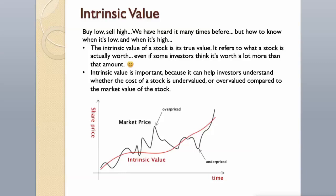The intrinsic value of a stock is its true value. It refers to what a stock is actually worth, even if some investors think it's worth a lot more than that amount. Intrinsic value is important because it can help investors understand whether the cost of a stock is undervalued or overvalued compared to the market value of the stock.